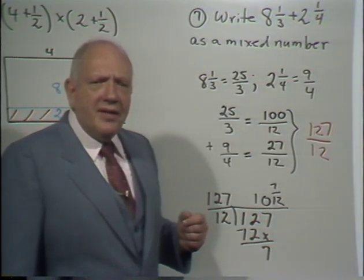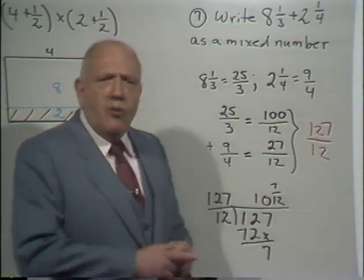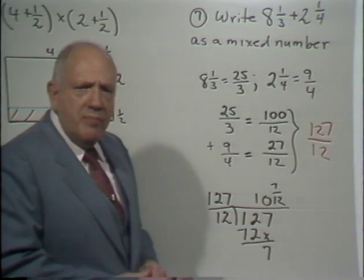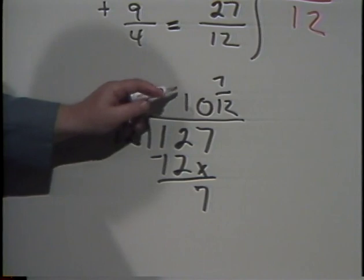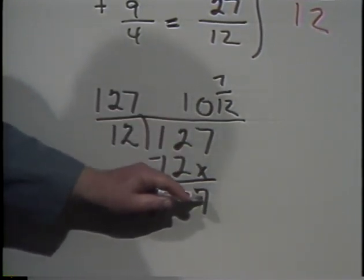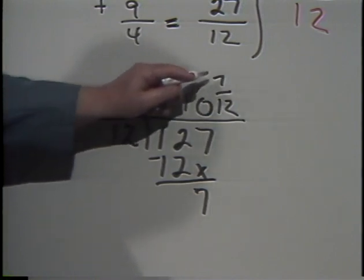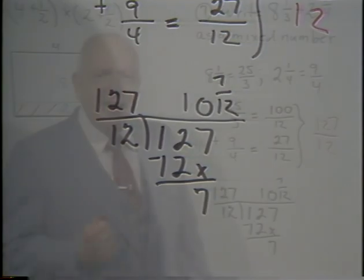That means 127 divided by 12. I want the answer as a mixed number, so I'm going to take 127 over 12 and convert that into a mixed number. How do I do that? I pivot down the 127. 12 goes into 12 once. 1 times 12 is 12. I subtract, there's no remainder. I bring down the 7. 12 doesn't go into 7. I bring up the 0. So the answer is what? 10 with a remainder of 7. That means 10 and 7 of the 12 that I need for the next one. The answer is 10 and 7 twelfths.